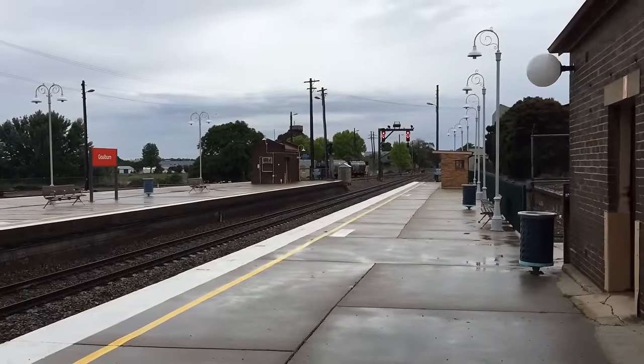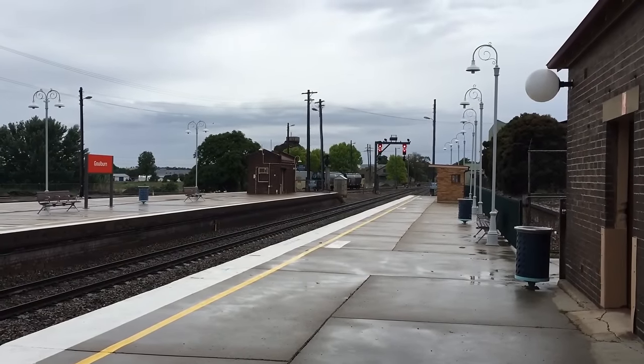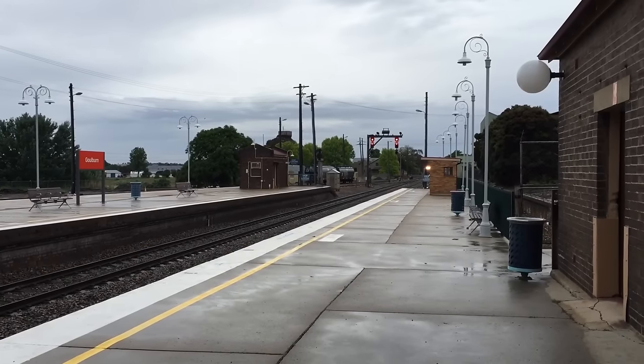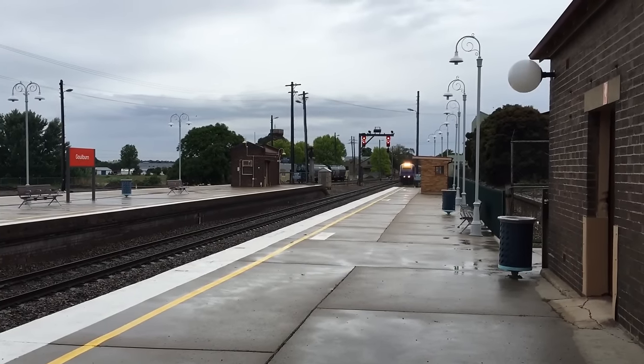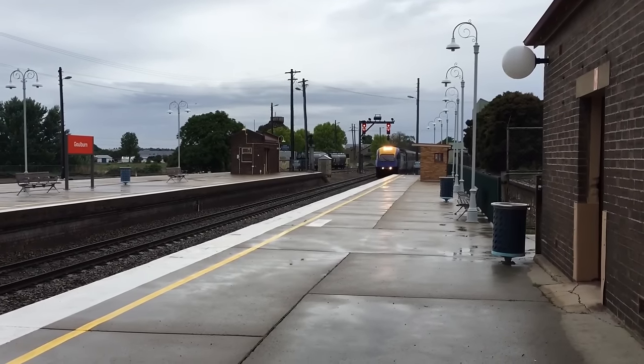We have the Sydney XPT approaching platform number one. After Goulburn, this train will stop at Mossvale, Campbelltown and Central Sydney Terminal. This train came from Melbourne. It is currently running about 10 to 15 minutes late.